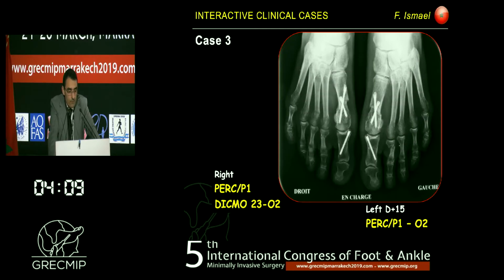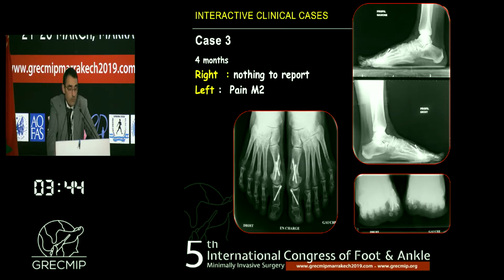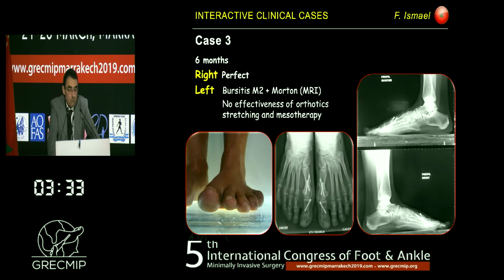Any idea what has been done? At right, a percutaneous chevron, fixed, and an osteotomy, a DMMO of 2 and 3 in the right foot. At left, a percutaneous chevron, fixed, and how it goes. After 4 months, right, nothing to report. At the left, she had pain at the second head. 6 months later, perfect at right. Bursitis on M2, and we do an MRI. She has a Morton. We tried non-operative treatment, it doesn't work.